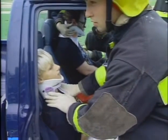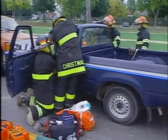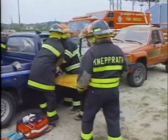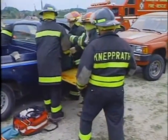Young children and infants should always ride in age and size-appropriate child safety seats. When a vehicle has passenger airbags, children under 12 and frail individuals should always buckle up in the back seat.